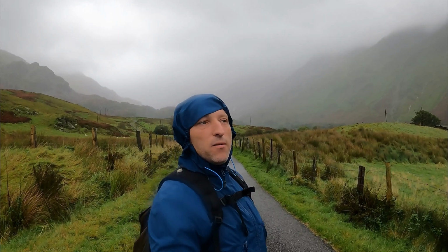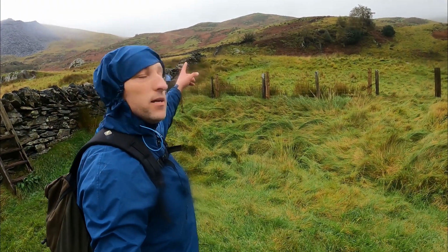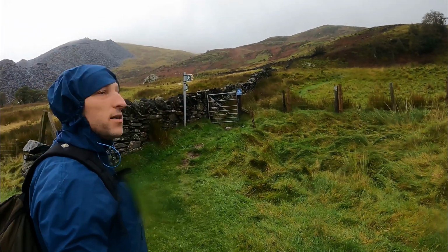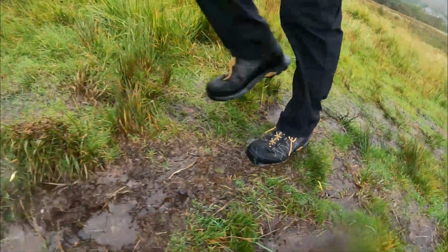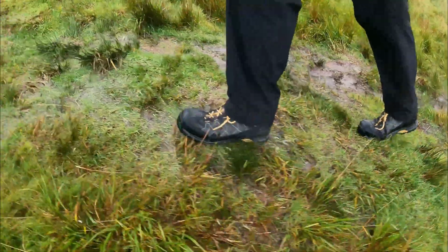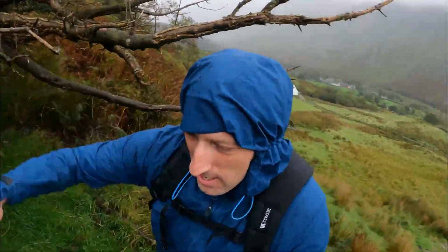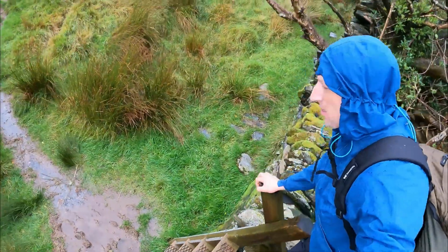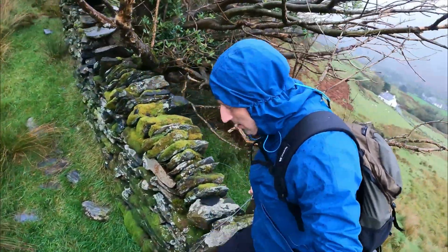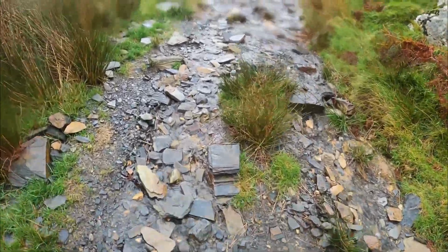So half a mile on the tarmac, and now we're about to turn off and head straight up this little hill here. Looks quite greasy and grassy. Not that slippy, to be fair. Ooh. It's very greasy and grassy. That path was very wet. The path is literally the running stream.